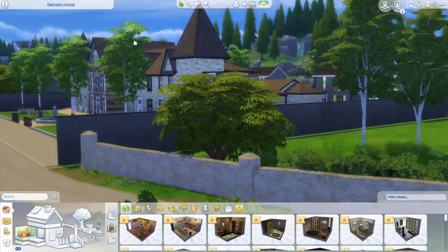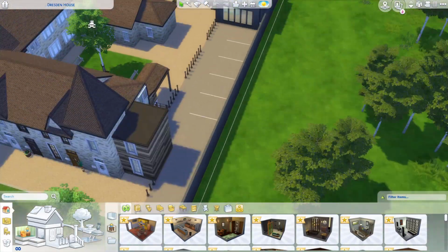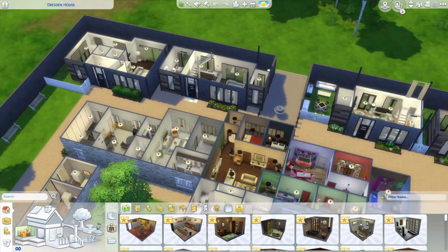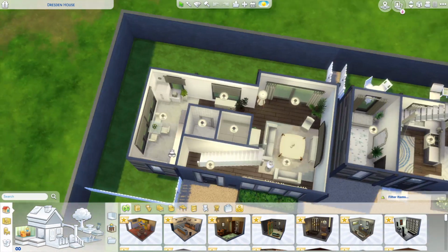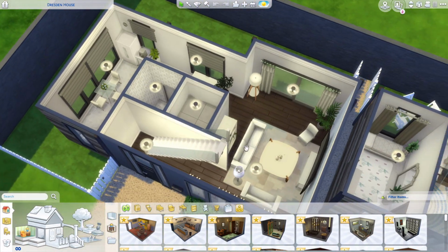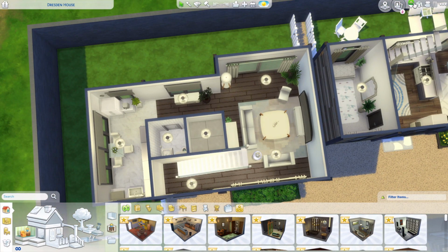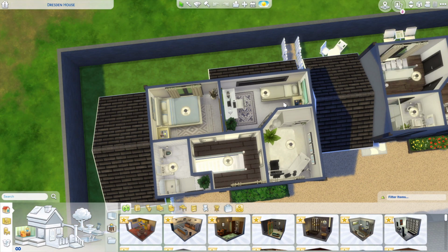Last time what we did was we furnished one of the houses, and I believe it was this one over here, and I think I called it a YouTuber house, just because it looks kind of like it. It's very Pinterest. I might rename it to Pinterest House. I don't know. I'll just have to see.